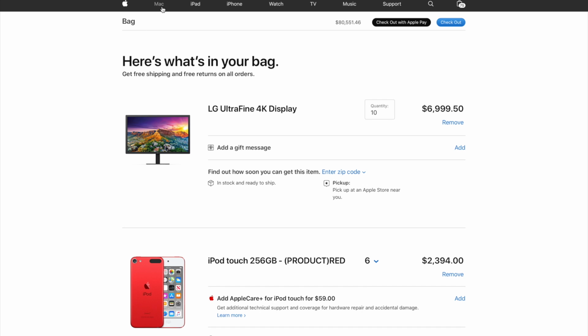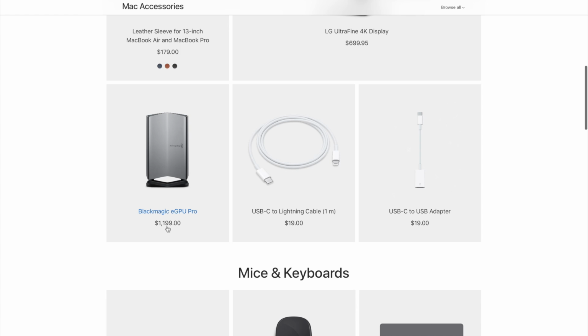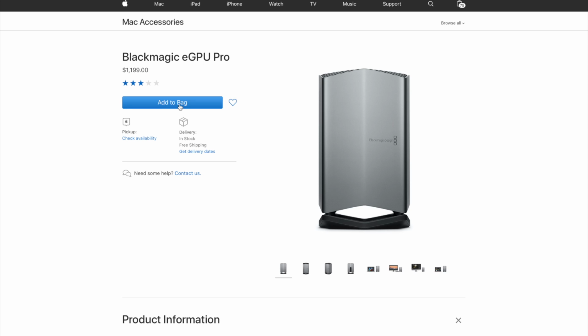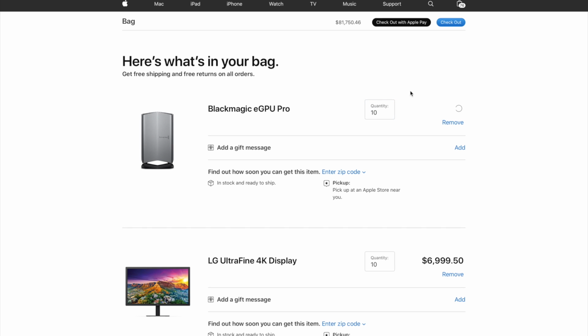$6,999.50. Cool. Now, since our MacBook Airs are not that powerful, let's get them an eGPU. And the MacBook Pros as well. So we're going for 10 eGPUs as well. Blackmagic eGPU. Sounds very, very promising. And let's get 10 of these as well. Quantity is 10. And that boosts us up to $11,000, almost $12,000.